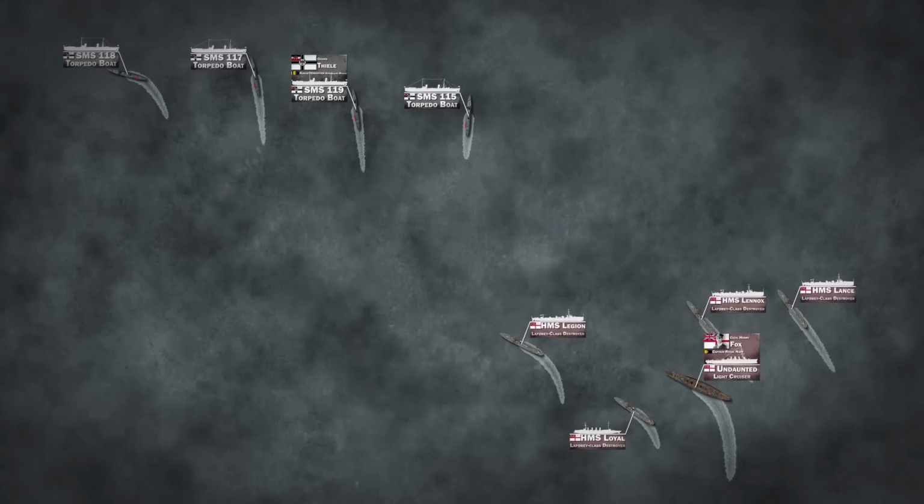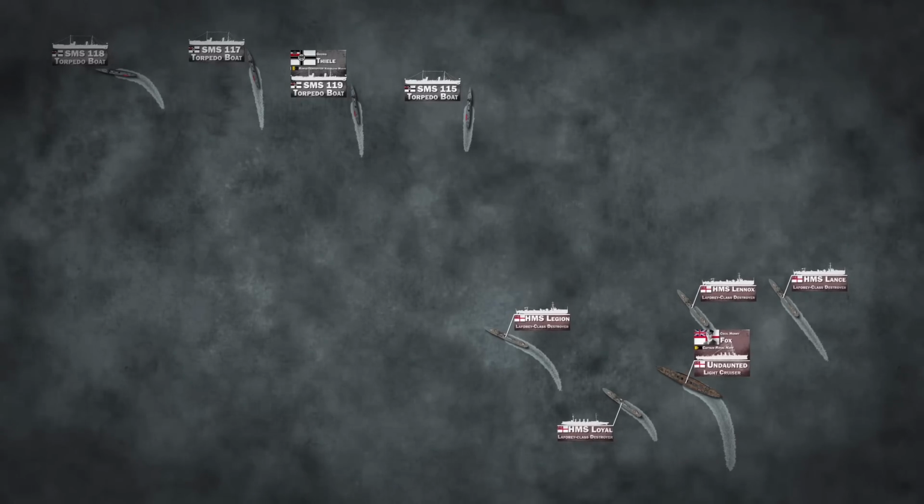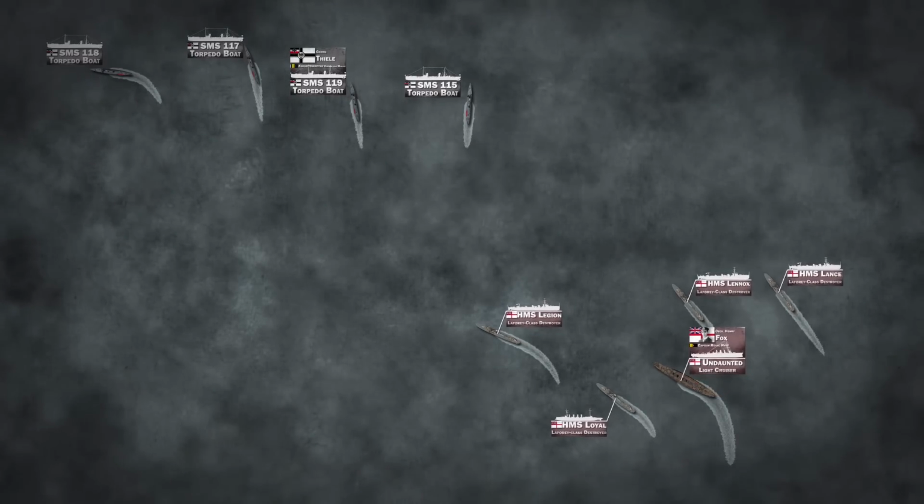Immediately, orders are barked and bells are rung as the British ships began closing the distance. These vessels, German torpedo ships, emerged in a single line abreast. Sailors aboard the Undaunted readied its guns as the Battle of Texel was about to begin.